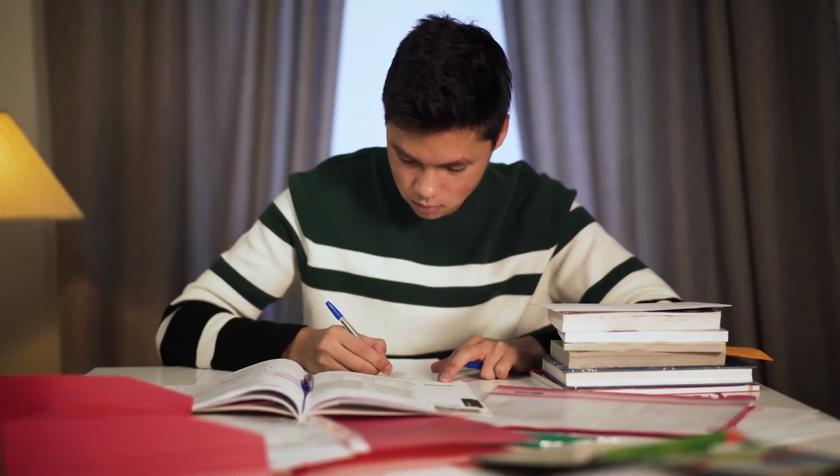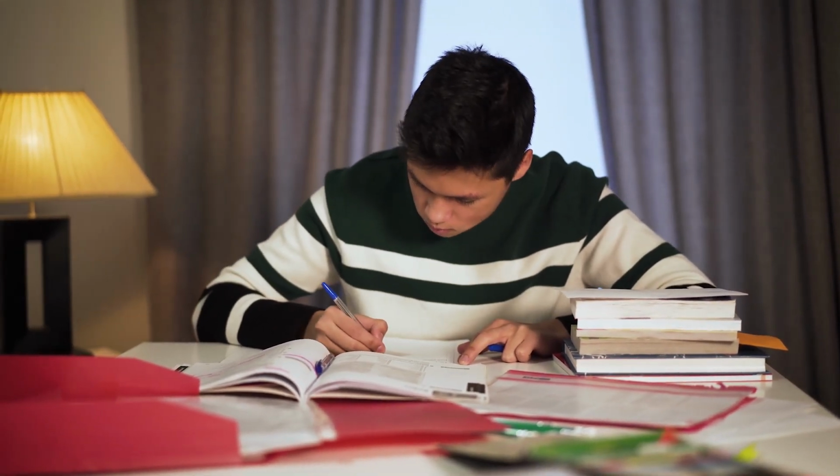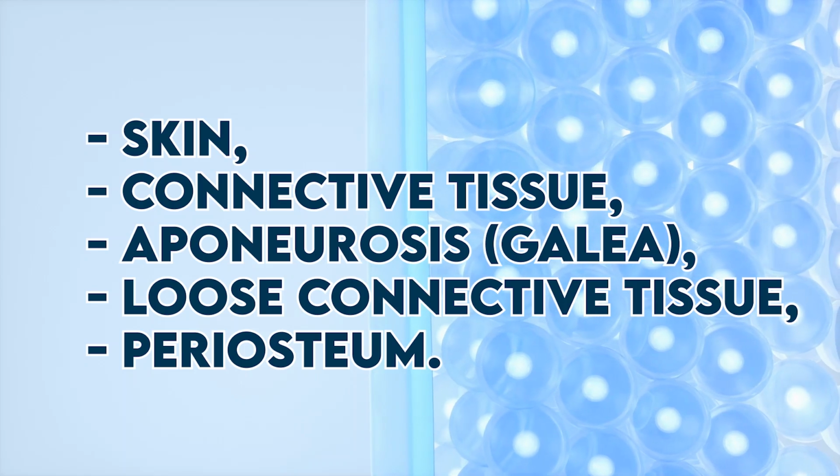Take just the first letter or two for every word that you want to memorize, then form a list to create an acronym. For instance, if you want to make a mnemonic for the layers of the scalp, then you would use these words: skin, connective tissue, aponeurosis, galea, loose connective tissue, periosteum.